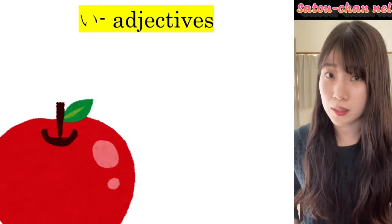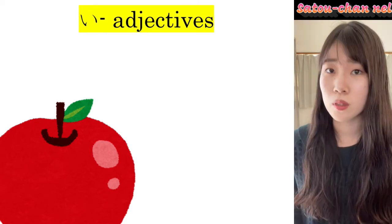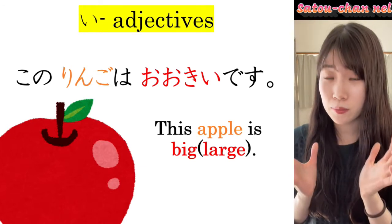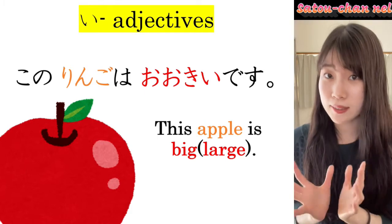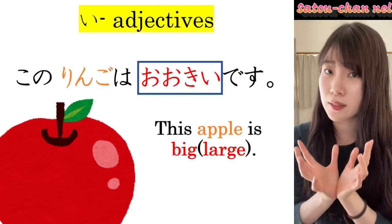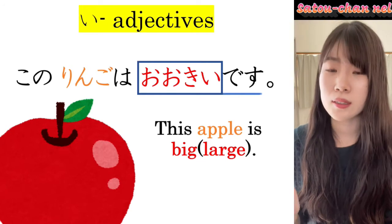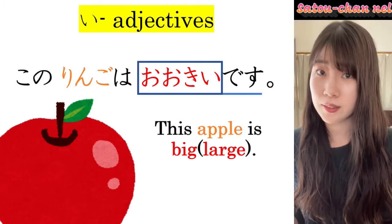Let's make some sentences using the e-adjectives you just learned. このリンゴは大きいです。リンゴ is apple and 大きい is an e-adjective for big. Simply add this for affirmative present tense sentences.